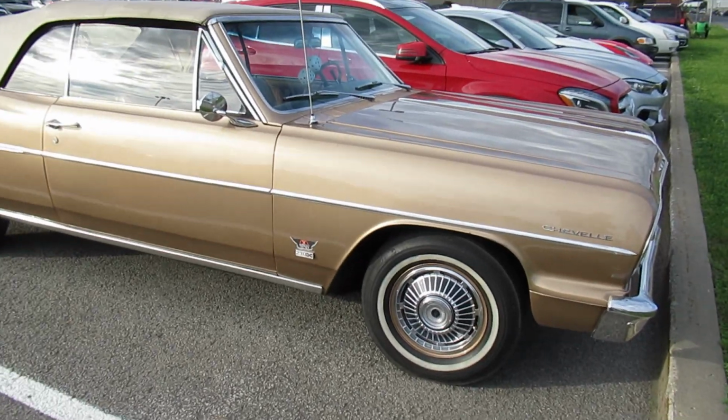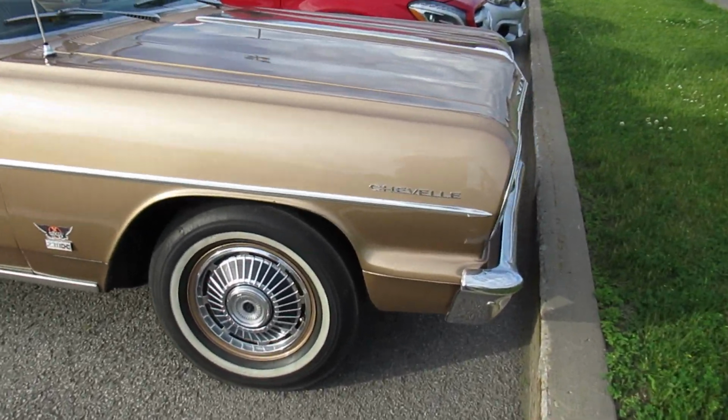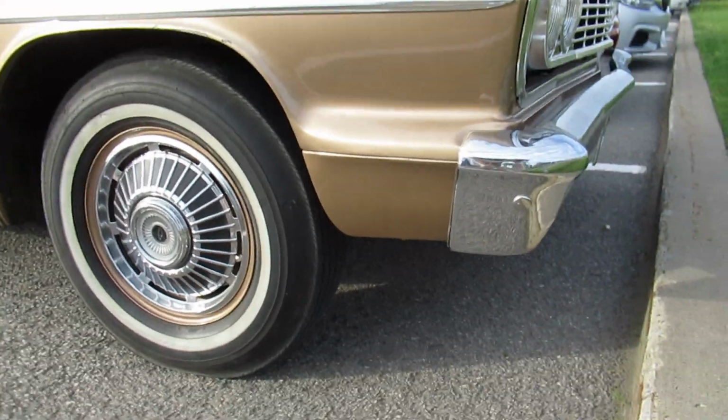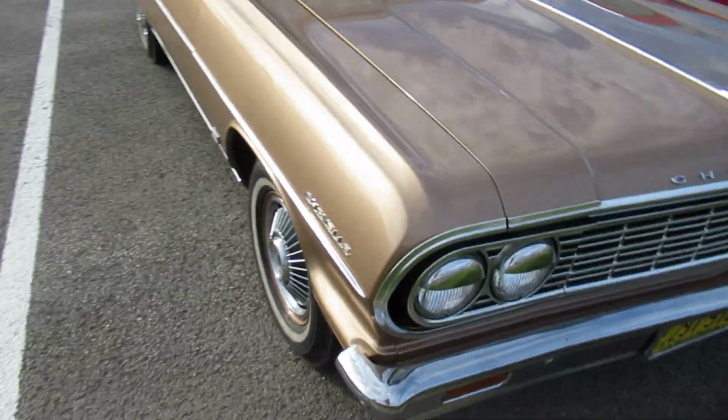These tires are original style tires. Those are called bias ply tires. They're also known as pie crust tires. Look how slim they are. They're not wide at all. That's how they used to be.